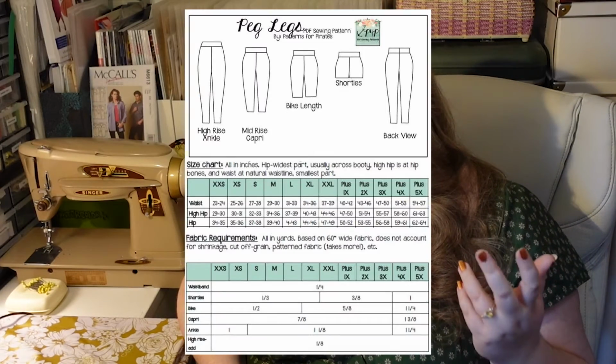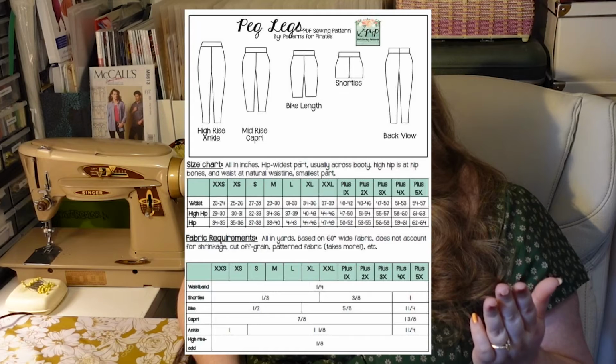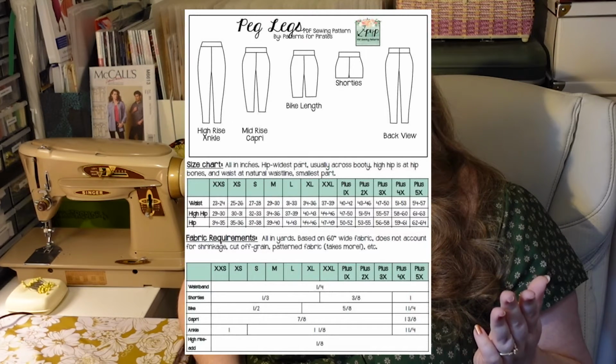Next, we have a community fan favorite, which is the Peg Legs pattern. This is from Patterns for Pirates, which is very funny that it's called the Peg Legs pattern. This is a leggings pattern, and it comes with a lot of options. Again, very typical of Patterns for Pirates as far as I can tell. It's knit, which is primarily what they do, and it comes with a whole bunch of options. So it comes in low, mid, or high rise, which is really nice. I know a lot of people like that. And it comes with all the different lengths that you could want, from shorts to ankle length.